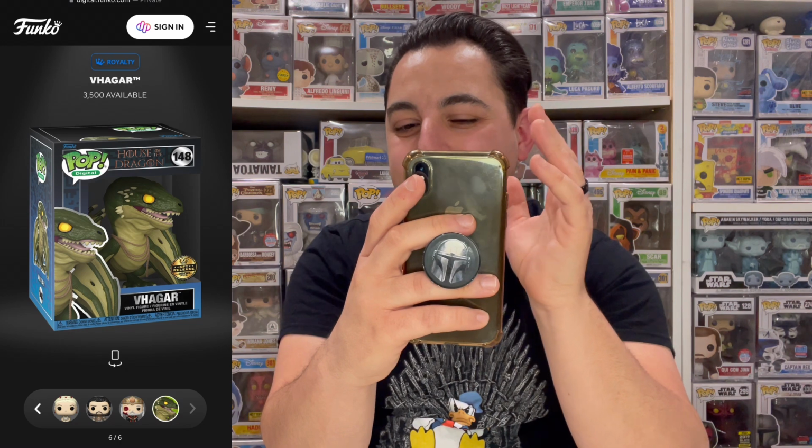Then we have our royalty, No Freddy Funko, limited to 3,500, Vhagar. This is a cool pop, really awesome dragon, so I'm happy for it. But, man, why couldn't they do a Freddy? That's a cool card, though. I definitely want this royalty still because I have all the dragons from Game of Thrones, so I need this one. So we already saw all the redeemables for the set, but let's go and check out all the cards for this drop.